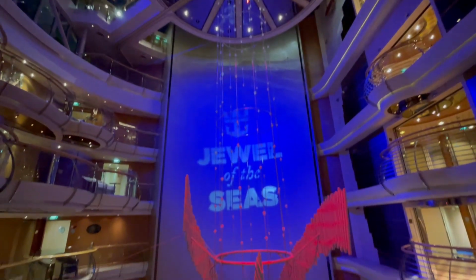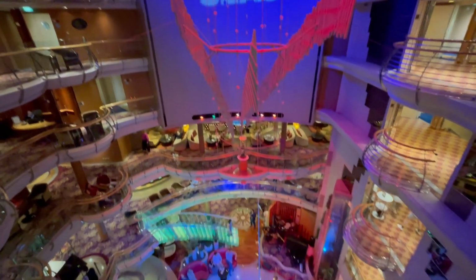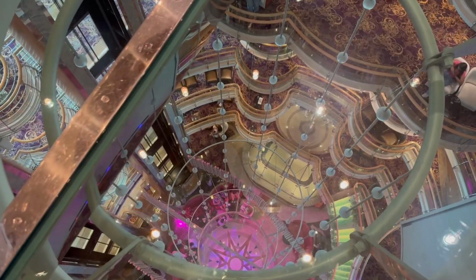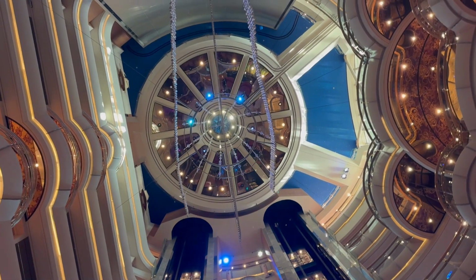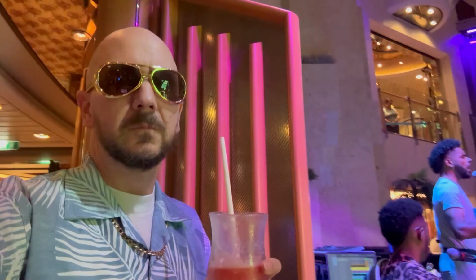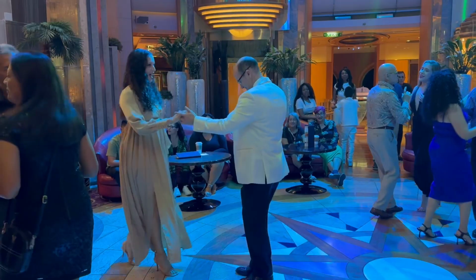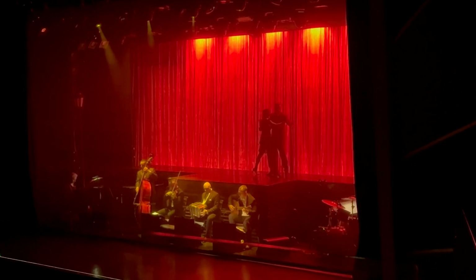One of the highlights of the ship was in the middle, there was a place called the Centrum, where you could see from deck 4 all the way to deck 12. Here I am on deck 12 looking down, and here I am on deck 4 looking up. Stunning. There was lots of music and dancing and other activities in this area. There was constant entertainment that you could attend.